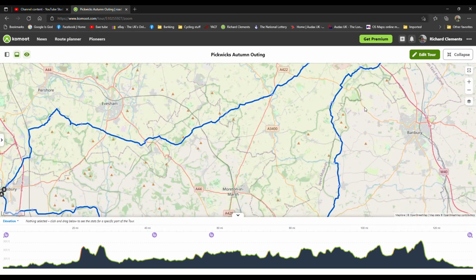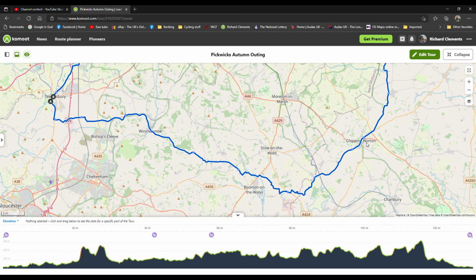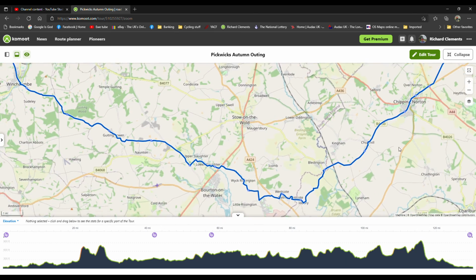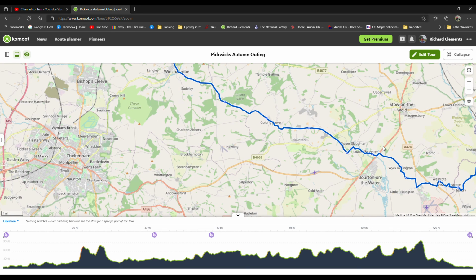Past Kineton again, down to Chipping Norton, where our final control of the ride is. Again, another cafe, which is rather lovely. From Chipping Norton, we head across country to the Slaughters. The Slaughters are very picturesque, and you get a lot of tourists there. The photos from Lower Slaughter are quite famous, to be honest. So that's quite nice, and then you get up onto the ridge there.